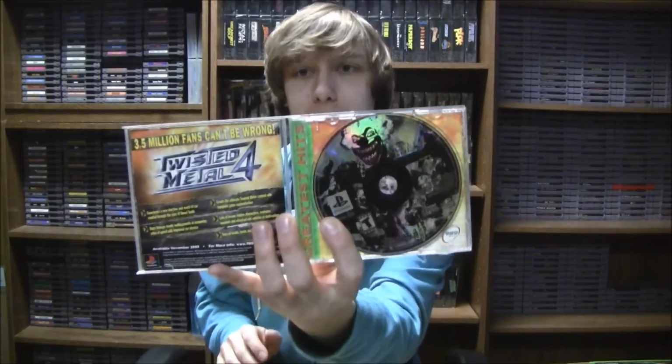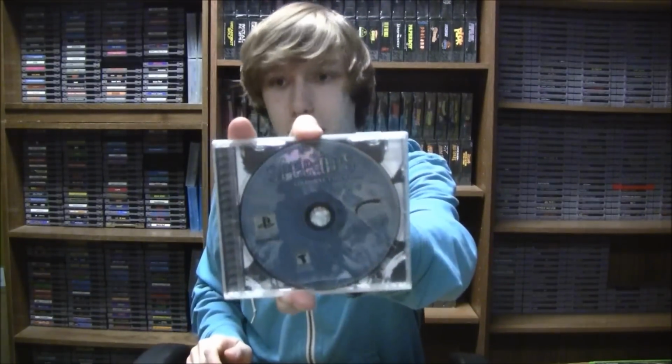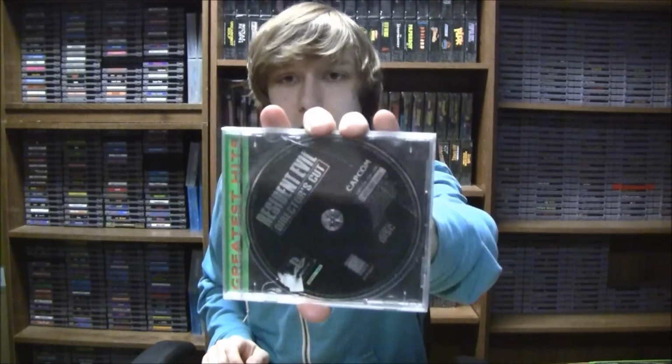Twisted Metal 3, and I think this one actually has the wrong disc in it. It's got the Twisted Metal 4 disc in there. We got a disc only, disc in case for Spec Ops Airborne Commando. And we also got Resident Evil Director's Cut. Unfortunately, missing a manual on that one, and it's Greatest Hits.